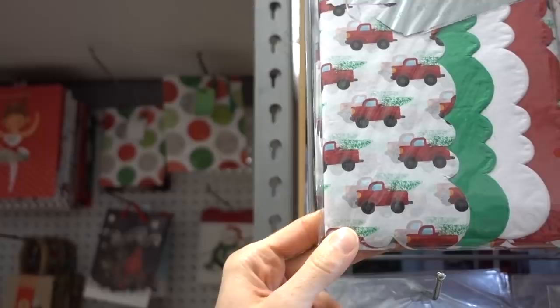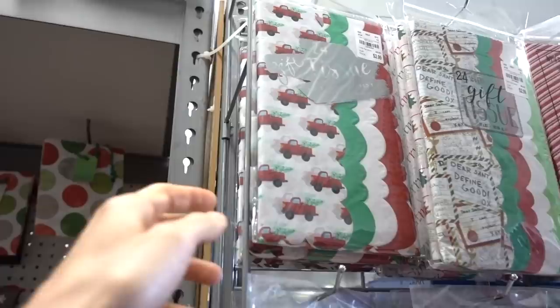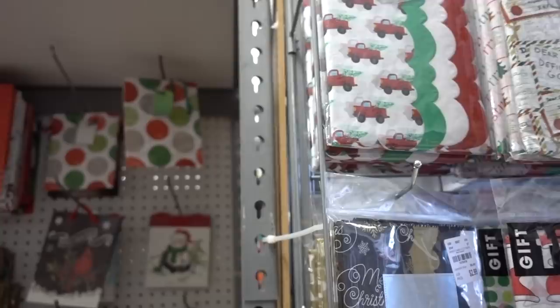Look, they even have tissue paper with the little red truck, except its front end looks a little smooshed. That's just the one from underneath. No, they're all that way. See, it's too snub-nosed.